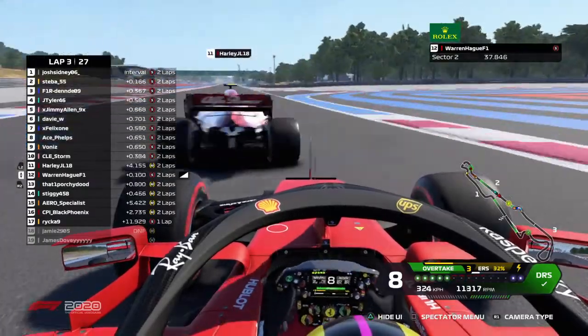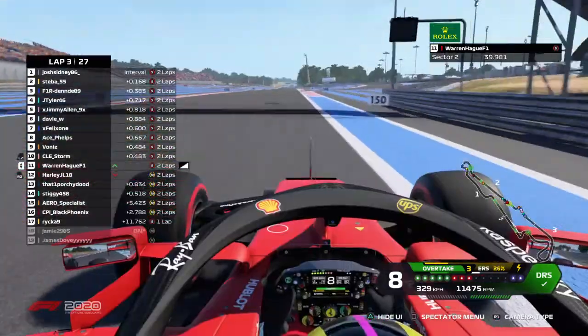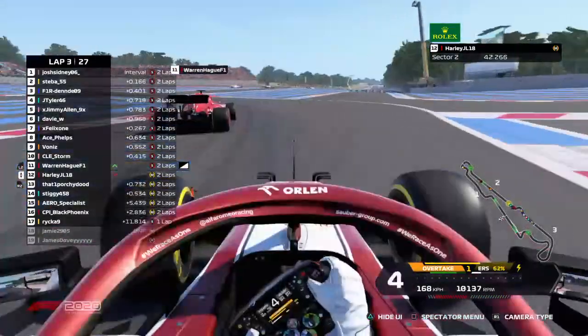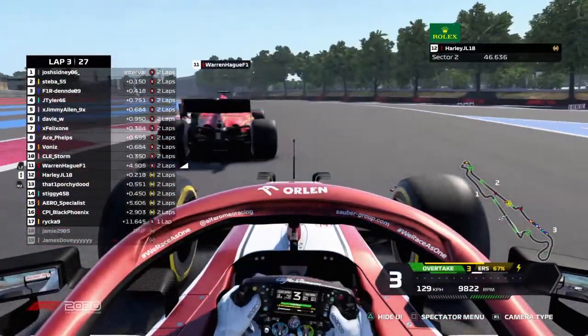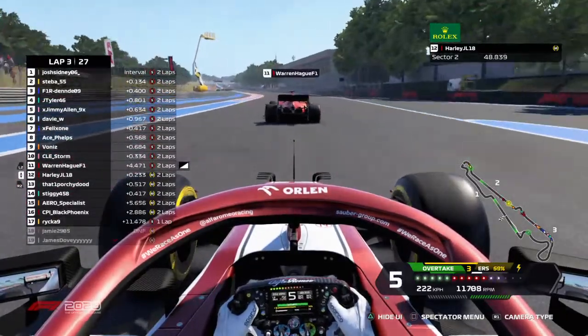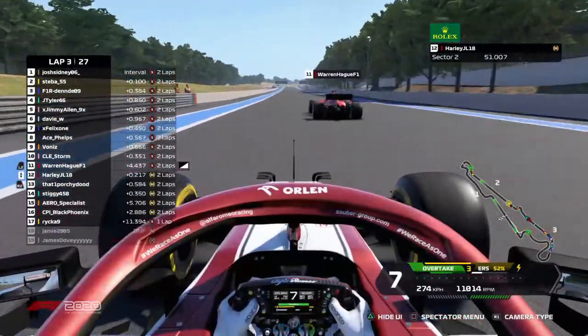Harley going to defend this. Oh, he has to lift and got off track there. Well, he still gets it though. He still gets it, but he's going to run in deep. Will Harley be able to get the cut back? No, but he's going to enable ERS now on Warren. Warren's got less ERS to use.